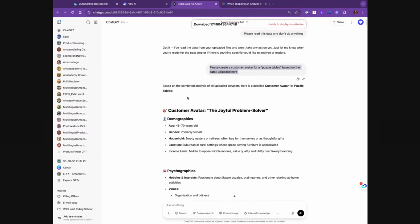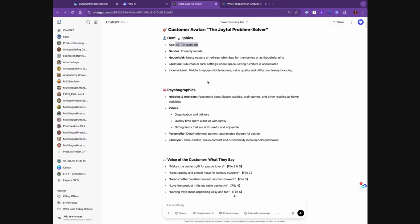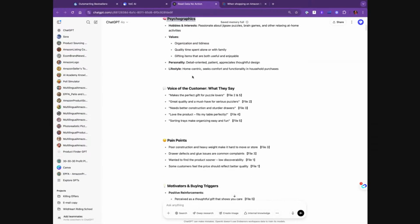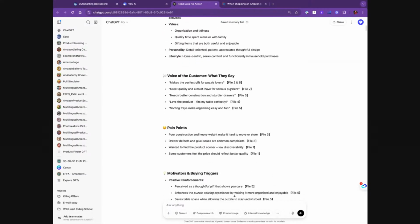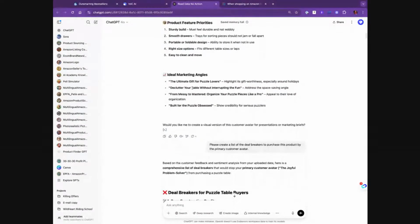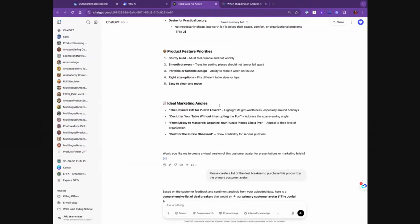That's simple. Now I have my primary customer avatar, aged 45 to 70, which makes sense, right? Those people actually have money to pay for this. Now I have graphics for this product. I have voice of customer, what they say about the product. I have pain points, and I have all this structured, and it's easy for me as a user, as a seller, to read and understand. Most entrepreneurs, myself included, have ADHD. It's hard to read, to structure, to think. We are go people. We just need to take action immediately.